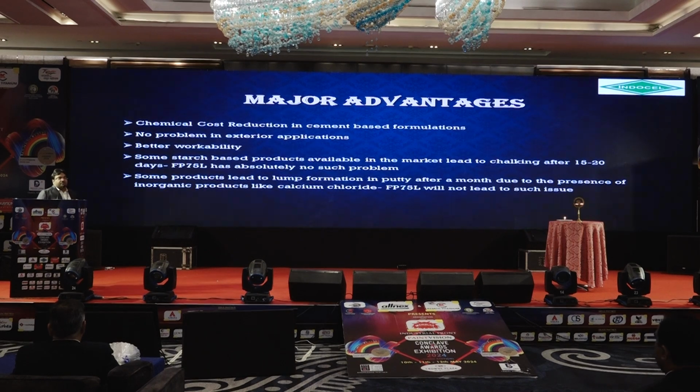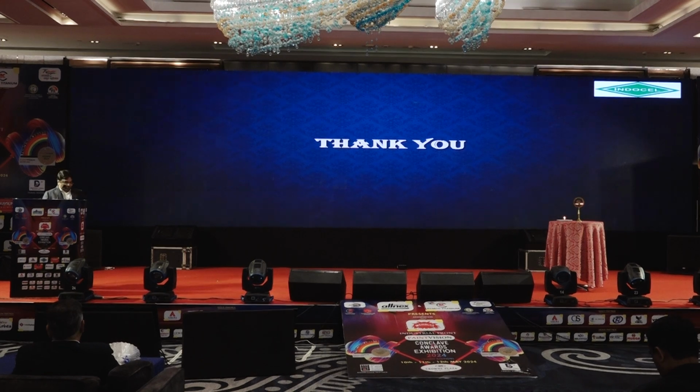So you have chemical cost reduction and along with that you'll save on cement costs. There's absolutely no problem in exterior applications. You get better workability. This doesn't have any starch-based products, so it's not like the putty will start chalking after 15 to 20 days. There's nothing like that. And there's no inorganic product like calcium chloride, which might lead to lump formation either. Okay, I guess that's it. Thank you. I hope I haven't taken a lot of time.